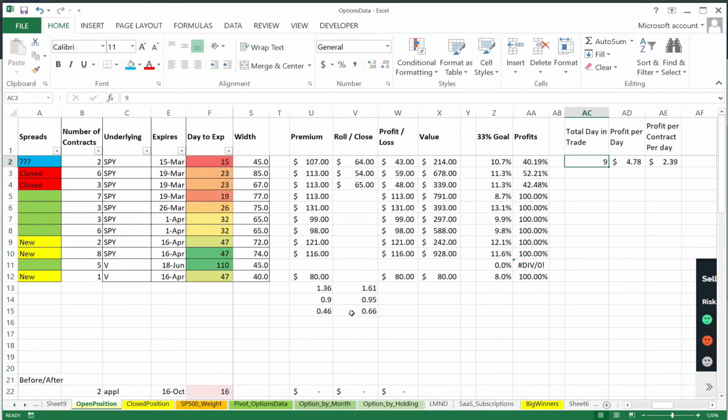And there's 9 days in the trade because I knew what day I opened it up. This is how much profit you make per day, which is a simple formula. It's the total profit divided by the number of days. And if you divide it for each contract, I'm making $2 a day per contract. Not a lot of money, but it is $40 profit in my pocket. So that's what I want to do.